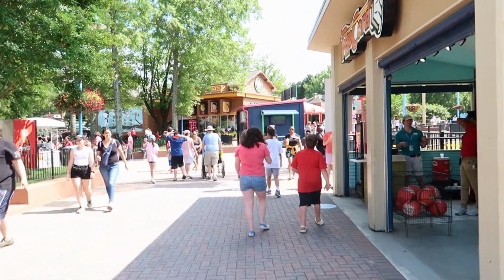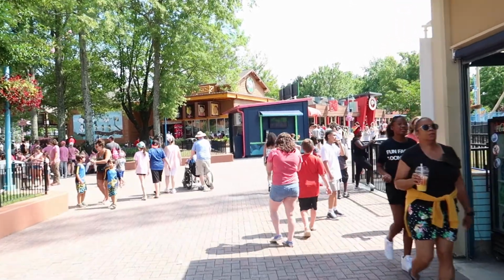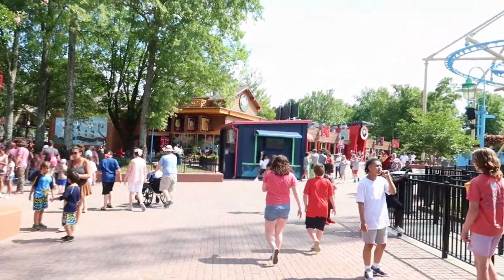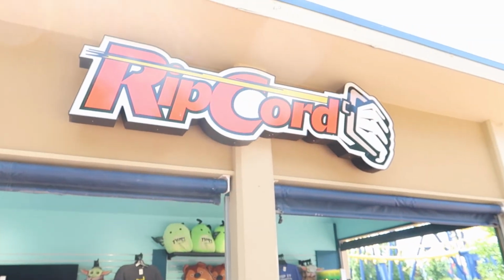My recommendation, if you come on the weekends, splurge and get the Fast Pass. I couldn't even imagine Dollywood when we went there. If you want to watch that video, that was a fun trip. But I couldn't even imagine that trip without Fast Passes because that saved us so much time. But for now, let's do Ripcord.